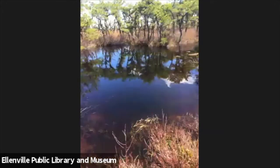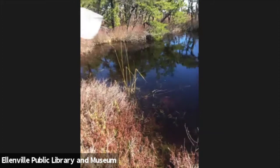Looks like Becca has something else to show us. Okay. And the wood frog, is that the first picture you showed, the green one with the stripes on the side? Yeah. So, wood frog. Oh, hello. We have a friend.